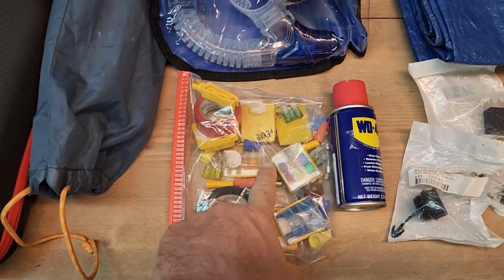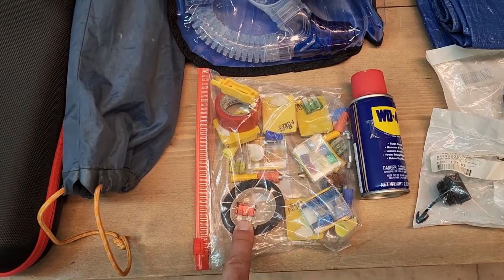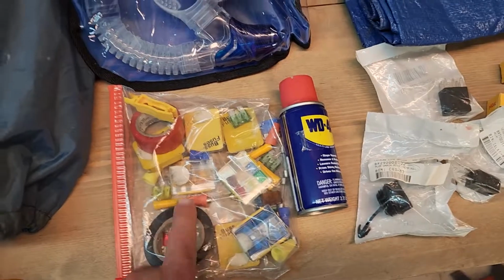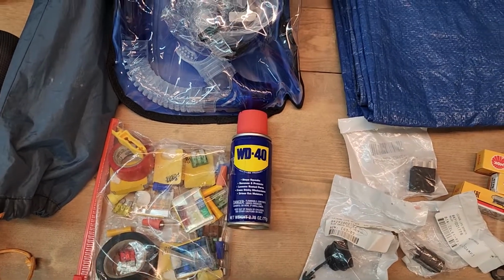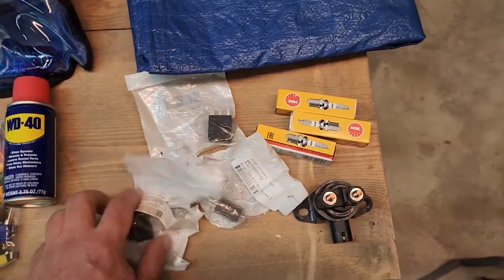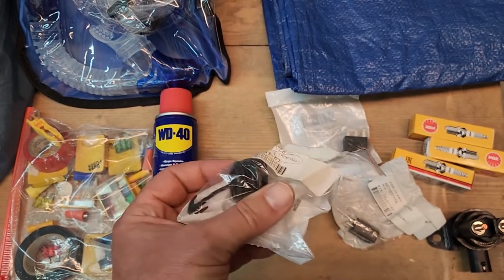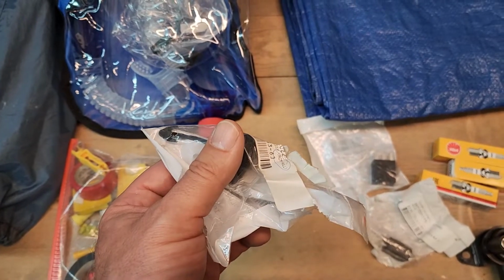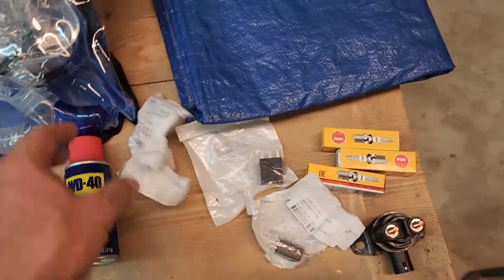Fuses galore. So all different types, sizes of fuses. I have some electric tape and fuse puller and just some electric caps and things, different electric items in this bag. WD-40, especially as I get to salt water, good to be able to spray some of the exposed electrical contacts or exposed metal. This is a spare boat plug. While I won't be taking these out very often at all, I figured it'd be good to have at least one spare one just in case.